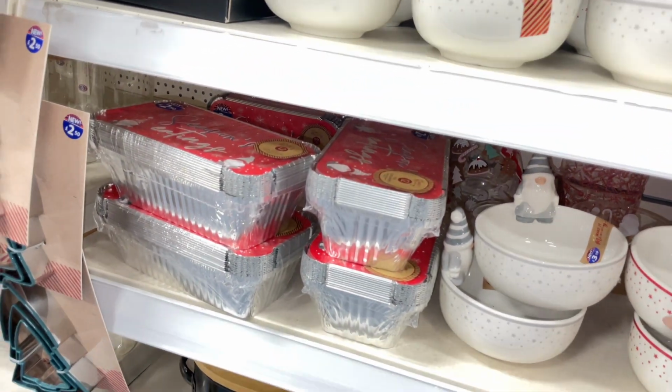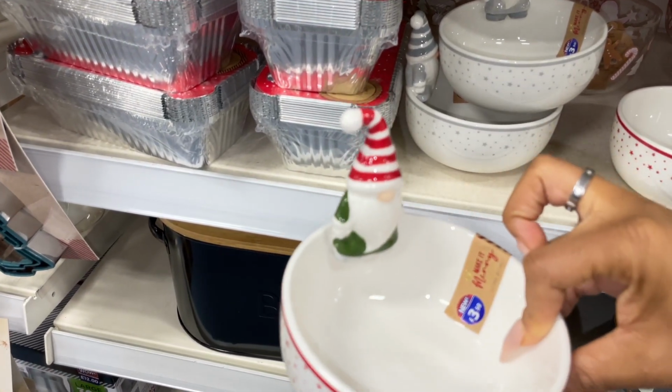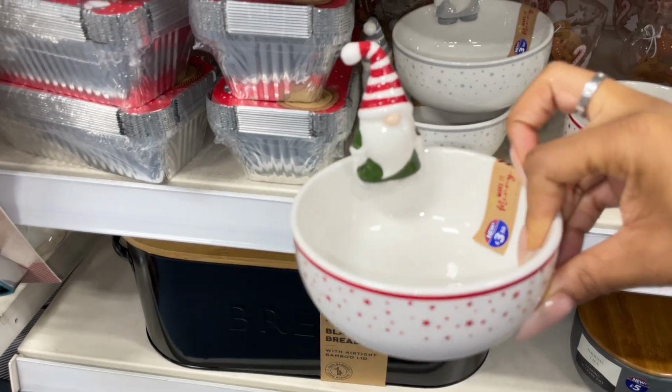So we just turned around. Oh, look at these. These are nice. How much is that? That is £3.50.